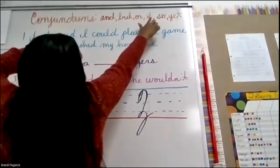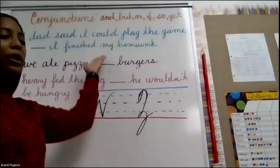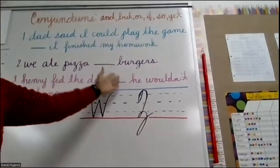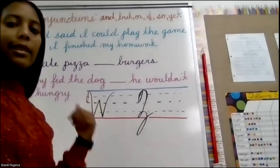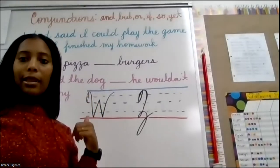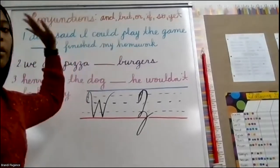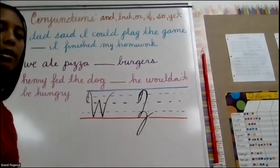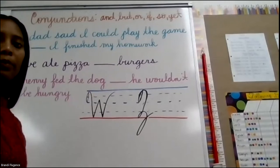Conjunctions: and, but, or, if, so, yet. I have them up here. So I have 3 sentences, and a conjunction can fit inside of each sentence. You have to determine which conjunction would fit best inside of the sentences, okay? So you'll go ahead and write it. Read the sentence, make sure you write it correctly, and determine which conjunction would fit best in the sentence, okay? Any questions, or do we understand?